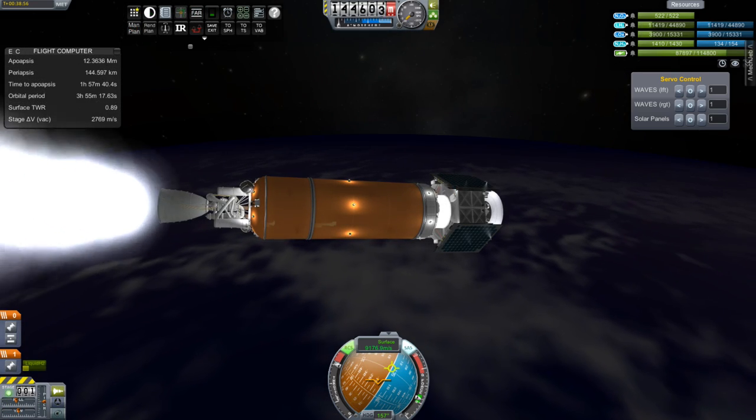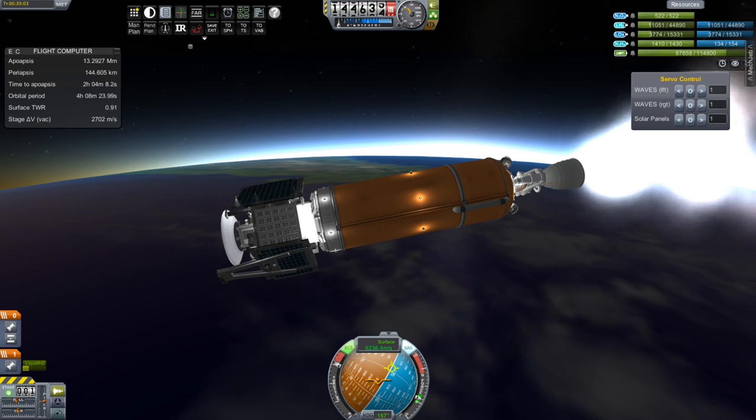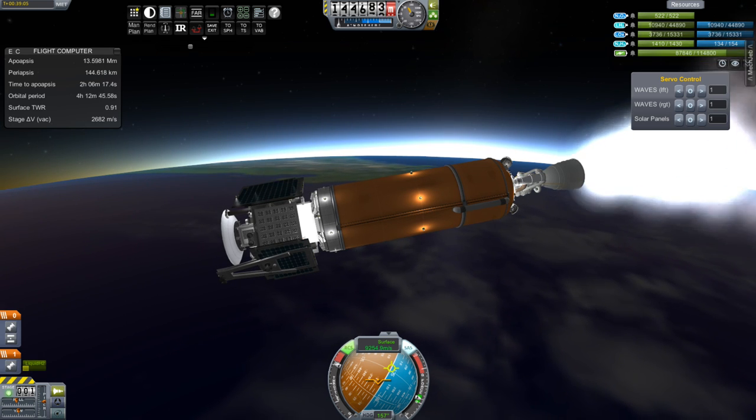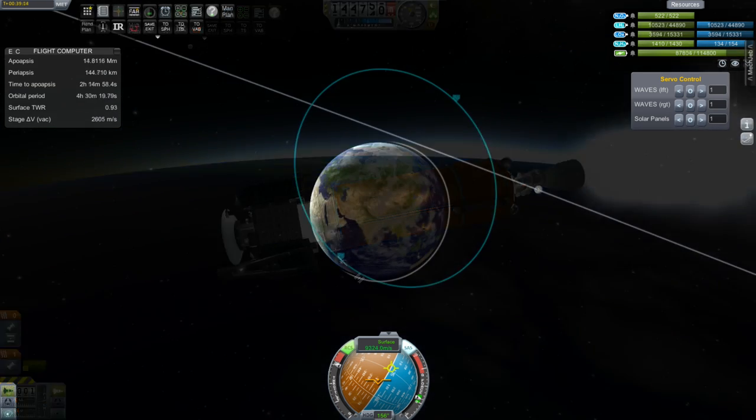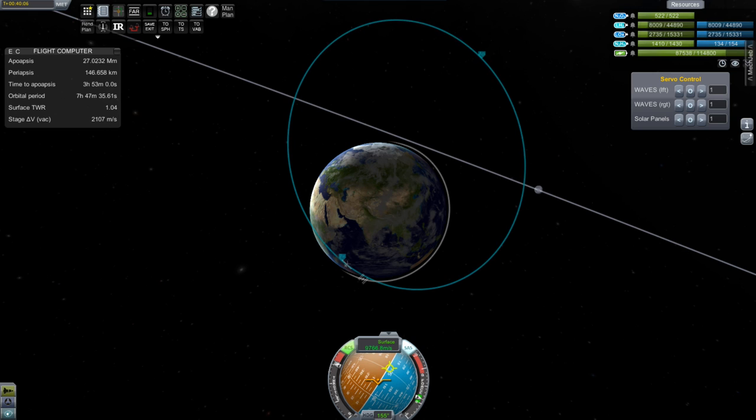The first stage had burned about 4.5 minutes, and then the first burn of the Centaur was about 6 minutes. After that, we coasted for 30. So after this second Centaur burn, we'll still only be less than an hour into our flight, this epic journey that's going to take years to get to its destination.